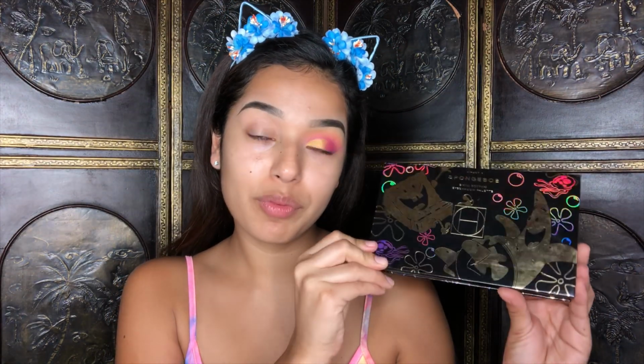The palette that I'm going to be using today is this right here. This is the Hipdot x SpongeBob collab. It is the Bikini Bottom eyeshadow palette. This is what the packaging looks like. It's super freaking cute. I love it.